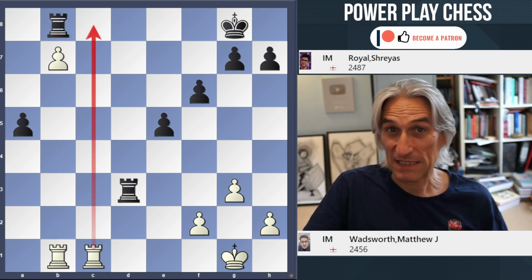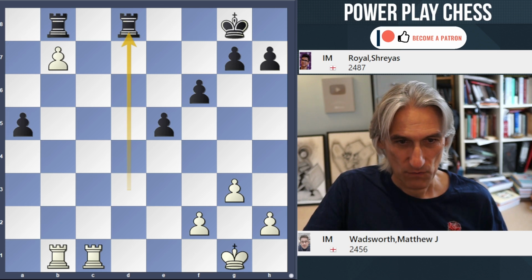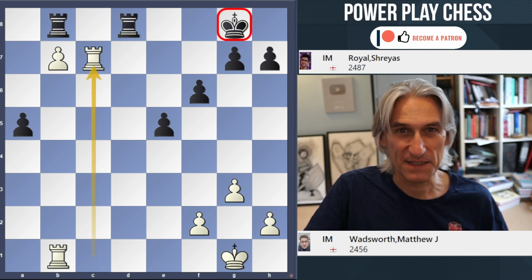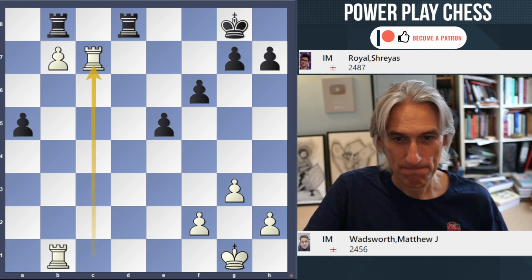And black is lost. Rook c8 check is threatened, so the rook has to come back. Rook c7 prevents the king escaping from the back rank. Yes, this is the problem when you have an advanced f-pawn. The 7th rank is now clear.